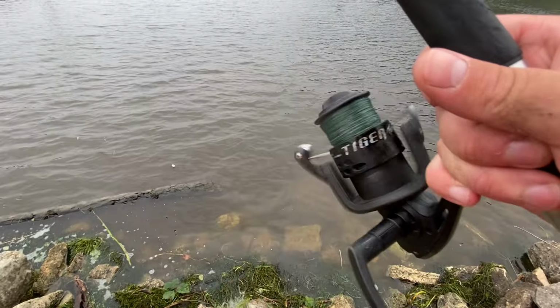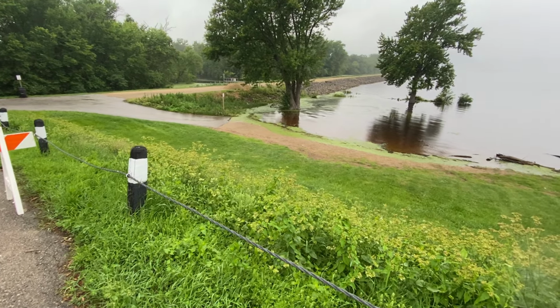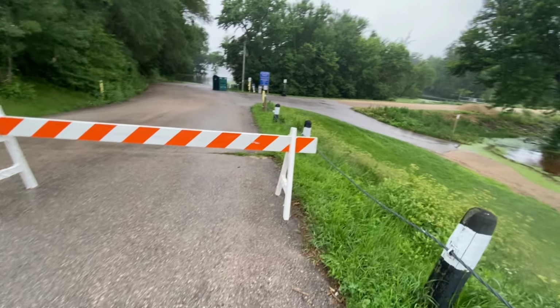I think my hook broke. Yeah. Well, I tried. Well, here's the way out to the next spot.